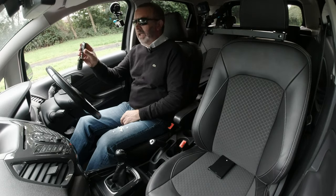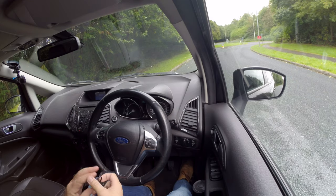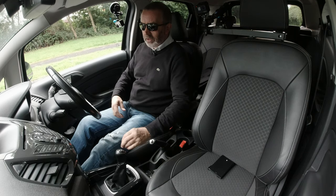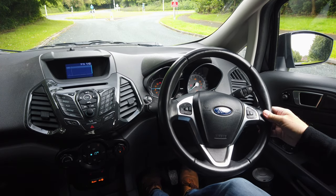So it's keyless entry, keyless ignition as well. So long as you've got these keys in your pocket, you can open the door, you can lock it, and once you've put your foot on the clutch there, you can start the vehicle.